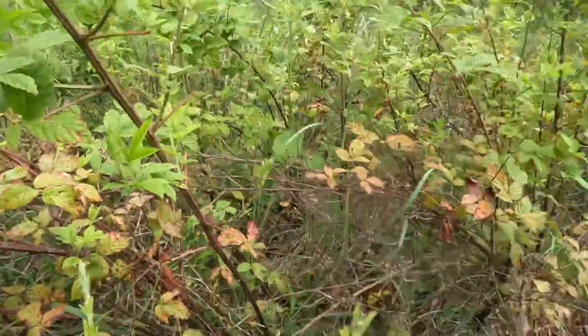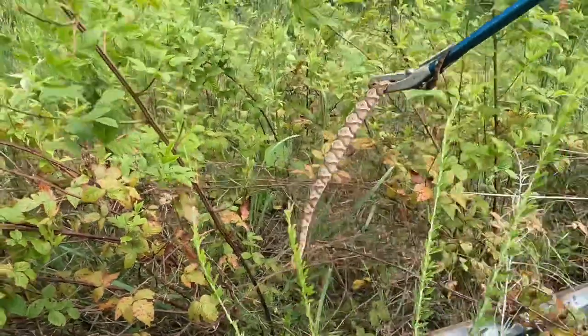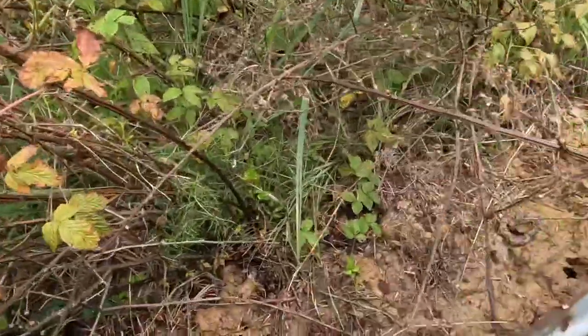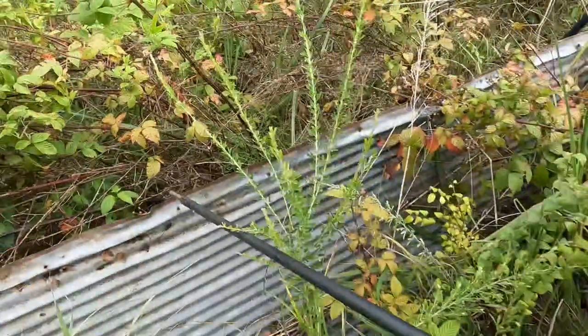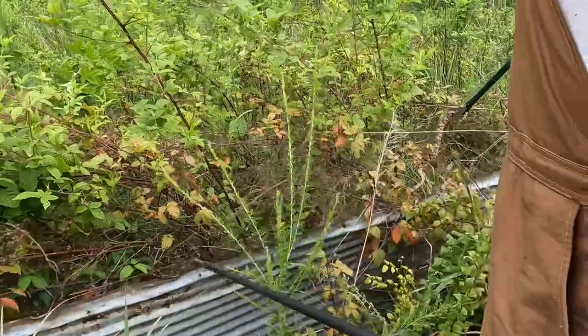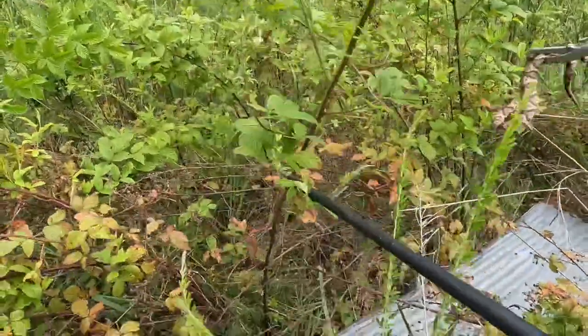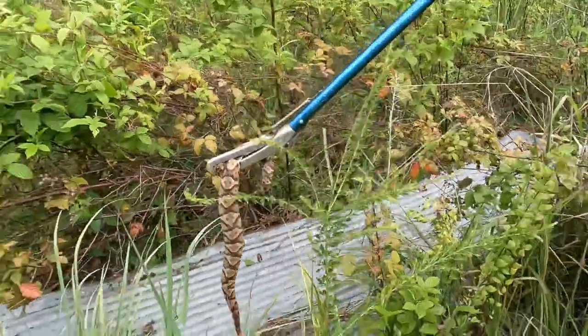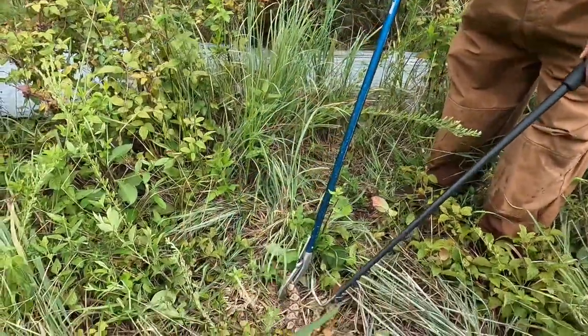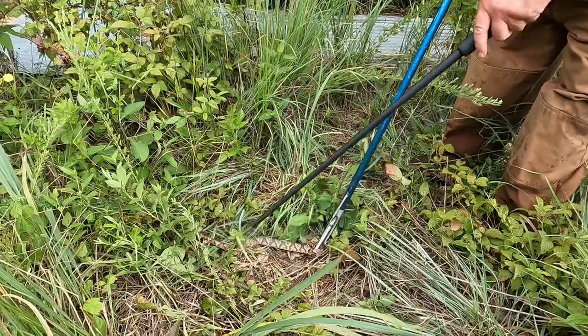Which one's nicer? The one in the tongs. If you have your camera, you could probably get a picture of that one before it moves. Okay. Well, I won't worry about it. We can just get pictures of these two guys. My hand has this snake in it. What I need is a better grip on this guy. Hold on. That's a pretty snake, though. Oh yeah, that's a pretty one.